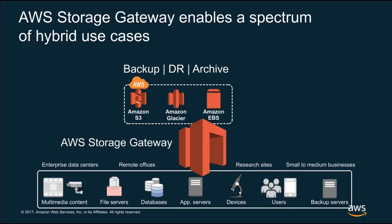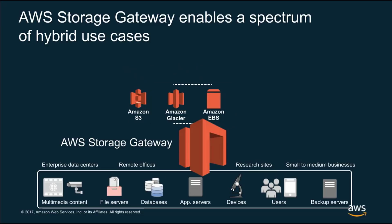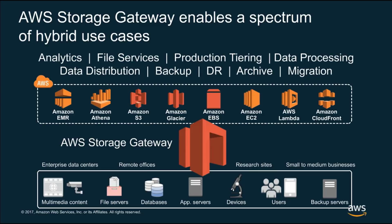As the service evolved and as customers get more comfortable with the cloud, and want to move more and more infrastructure and workloads to the cloud, what we've seen is customers using Storage Gateway for a much broader set of workloads, listing some of them here. The reason that Storage Gateway helps customers do that is that we provide native storage directly into the underlying core storage services that AWS has to offer.